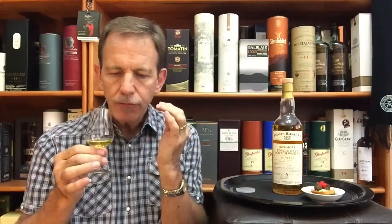A few drops of water into this 46% ABV. And let's see what happens after the water. Bit of an oily effect there if you add the water. Oh, wonderful. It's citrus blossoms that I'm getting on the nose. Earthy oak wood, honeyed vanilla. On the palate, there's a fruity vanilla flavor coming through, a salty chocolate, and just sort of a hint of licorice right at the end.